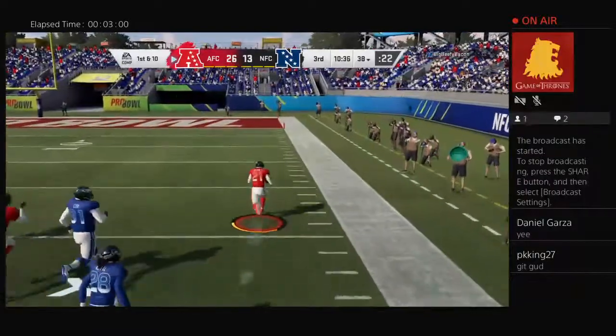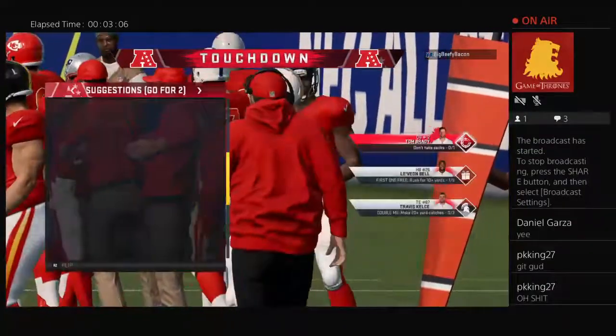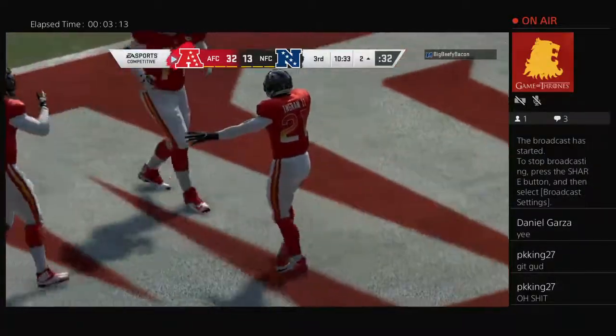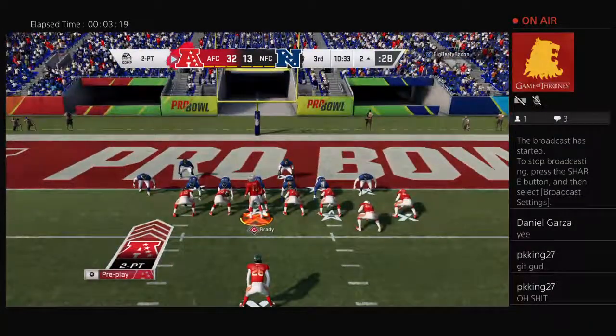There goes Mark Ingram. The 20. Touchdown, Houston. Mark Ingram, 62 yards. And the AFC adds on to their lead. Always important to get the first score of the 2nd half. Now you start to pull away a little bit and get some breathing room going.